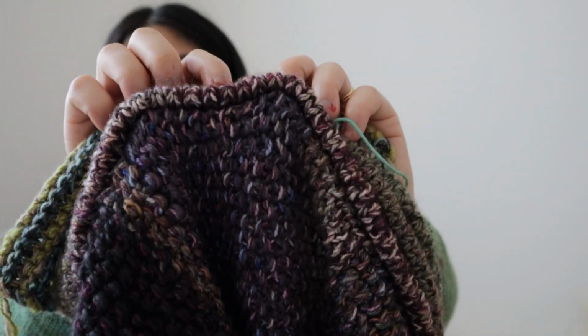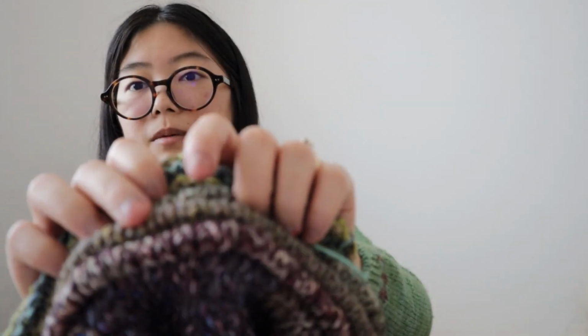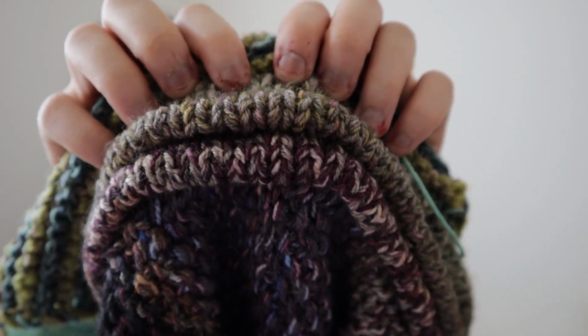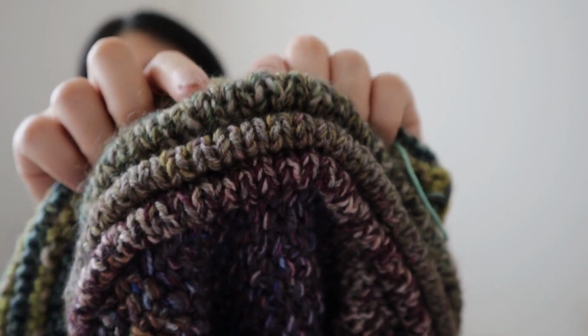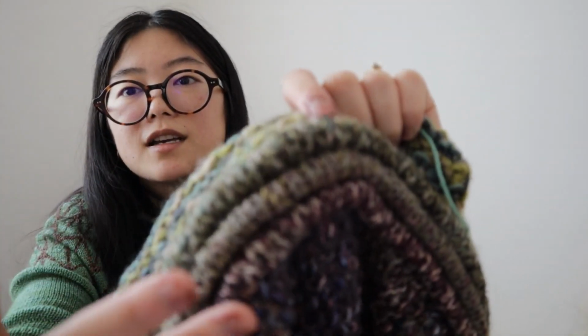So it's mostly purple. And then for the middle one, I chose one purple family strand, one green family strand, and two purple family, one green family. So it's kind of like this nice mix of greens and purples here in the middle. And then I chose three green family strands. And so that's kind of how I've been thinking through this.